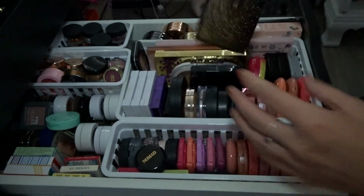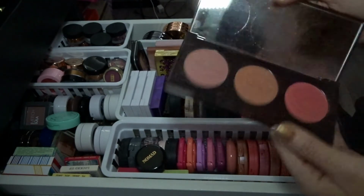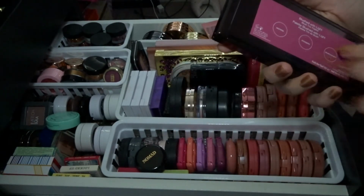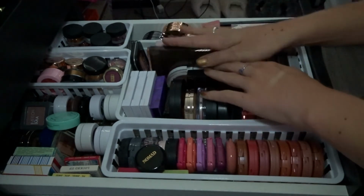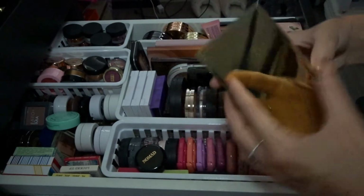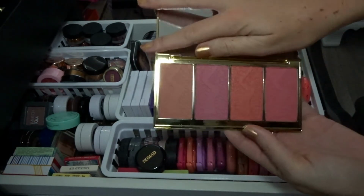Then I have the Becca Blushed with Light blush palette. This was their holiday palette one year. I don't even know if they make these kind of blushes anymore. I thought I heard they were discontinued. Then, surprise, surprise, another Tarte holiday palette. This is the Blush Bliss palette.